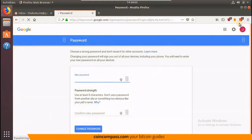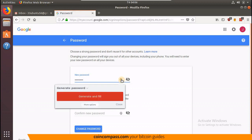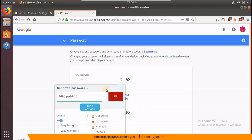Now, one interesting thing is when you're logged into LastPass, what we want to do now is generate a new password. And LastPass is smart enough to realize that it looks like we are creating a new password. So it's got this little icon here. Now, click on that. We can select generate a field, but let's go to more options.